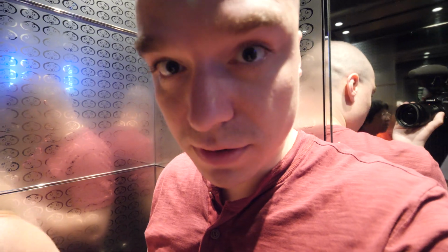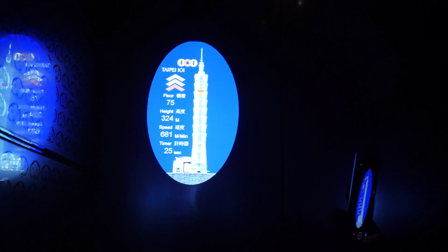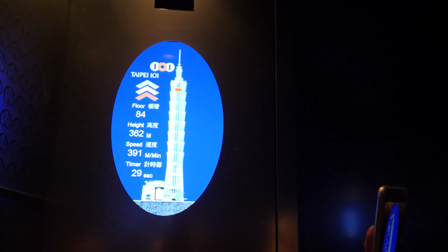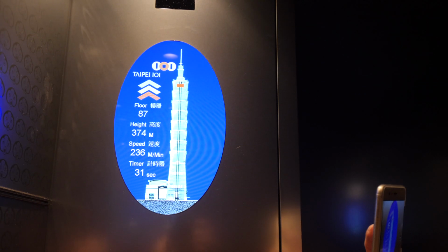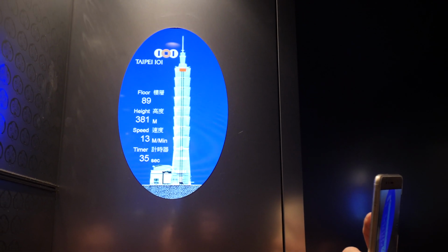It's one of the interesting tidbits about this building and this elevator is that this used to be the fastest elevator in the world from 2004 to 2015. It goes, well, it's getting dark in here, but it goes to a speed of about 1,010 meters a minute, which is about 60 kilometers an hour.